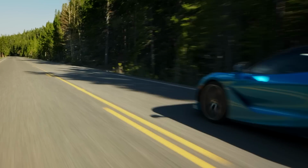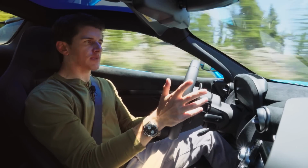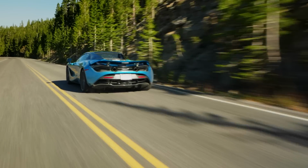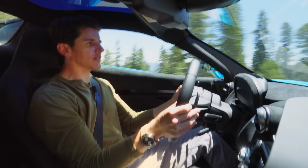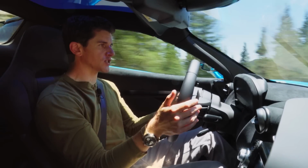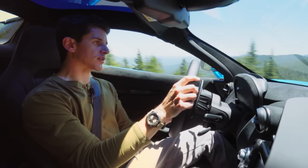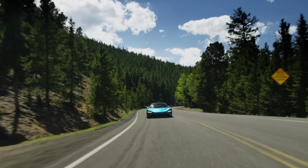The transmission is one of the best on the planet. 7-speed dual clutch, shifts instantly, but you still feel it. These carbon paddles have such a wonderful feel, such a wonderful tactile sensation, a little bit of a click, and it's all one piece of carbon fiber that extends from one paddle to the other. It's all the little things.